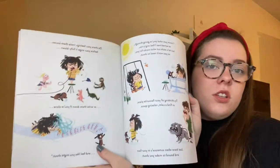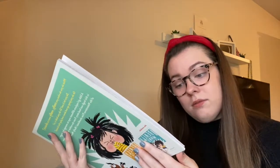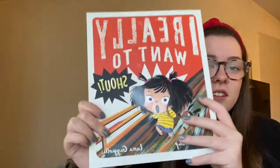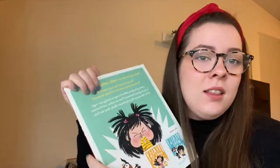But the illustrations in this one are so cute. This one's by Simon Philip and Lucia Gaggiotti. I want the rest of the books. £6.99 this was. That's expensive considering this book was £1, and they'll probably get exactly the same enjoyment out of it, but I get more enjoyment out of the expensive ones.